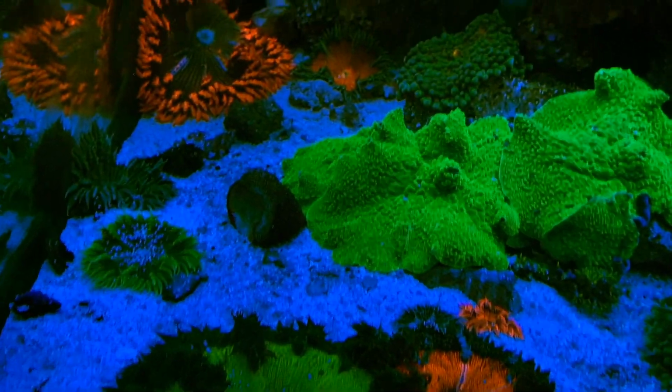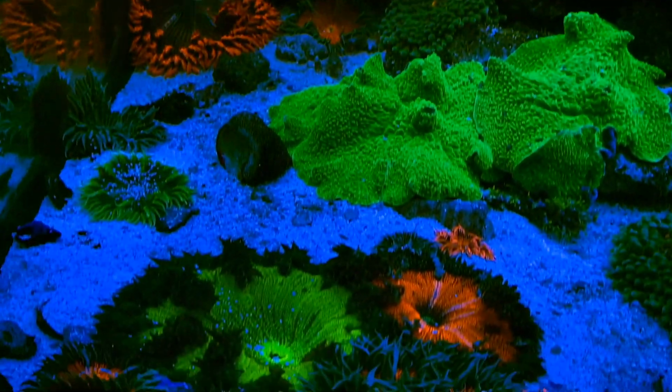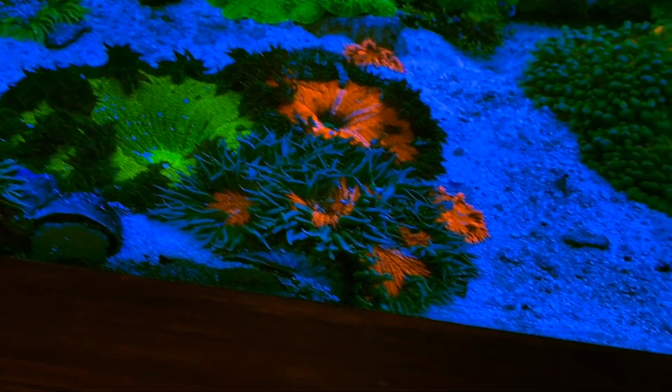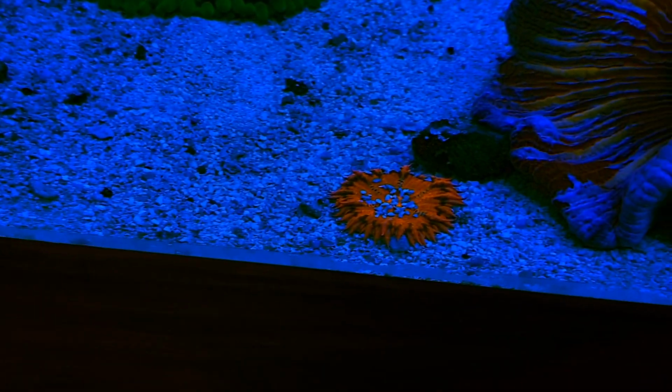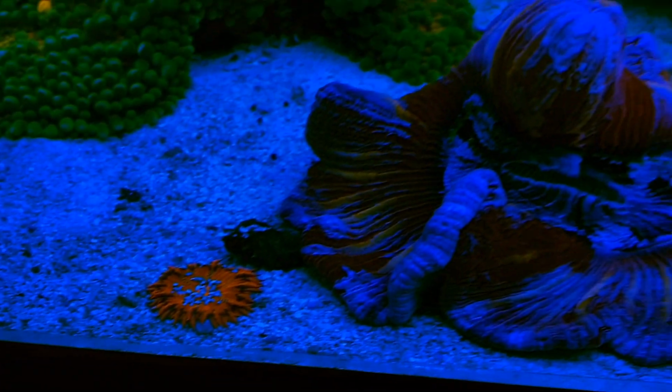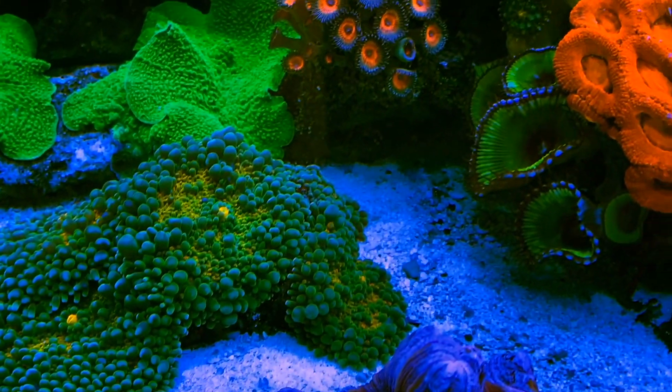Mushrooms, all different types of mushrooms. You have Ricordeas, you have Discosomas, you have Rhodactis. You have every single mushroom you could possibly imagine in this aquarium. And then I love how the sand bed is just covered with rock flower anemones. Look at this little baby right there, look at the red on that. That's crazy. Got some Trachys, got zoas.